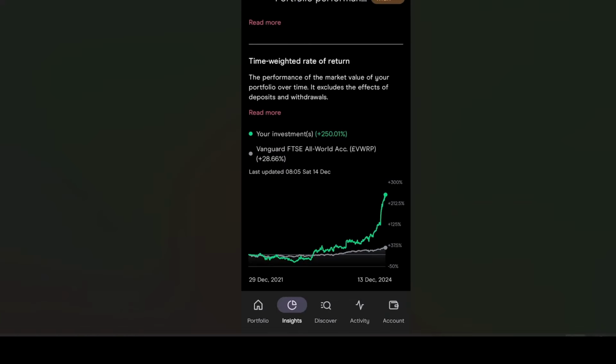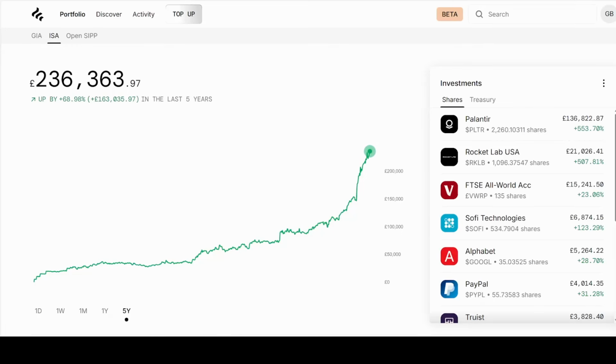£163,035. Taking a quick look at the comparison with the FTSE All-World ETF. So this is a maximum time horizon from when I started investing on the 29th of December 2021. So inching towards essentially 3 years now. My overall portfolio on a time-weighted rate of return is up 250%, so absolutely amazing, where the All-World ETF is up by 28.66%.